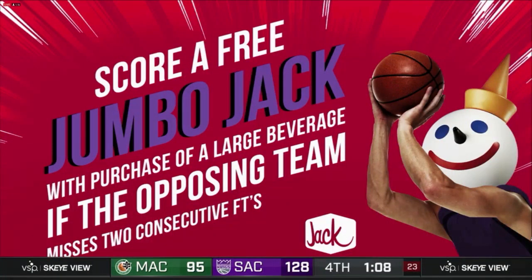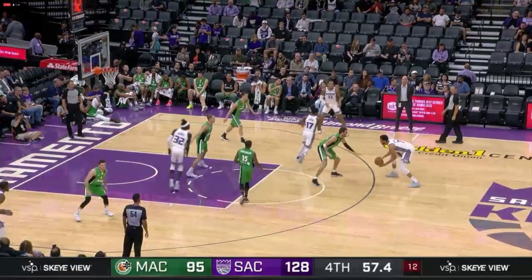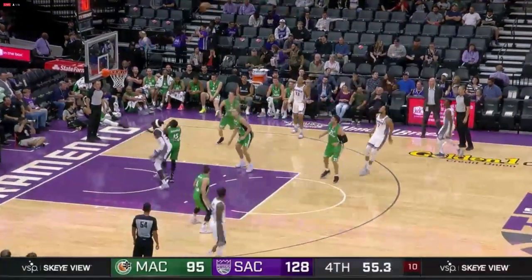And guess what? Cash register time. Cha-ching, cha-ching, cha-ching. The opposing team misses two consecutive free throws. You get, with the purchase of a large beverage, you get the free Jumbo Jack.